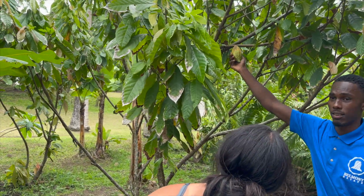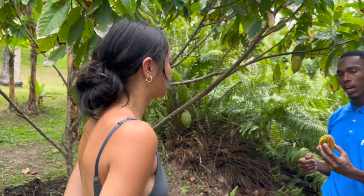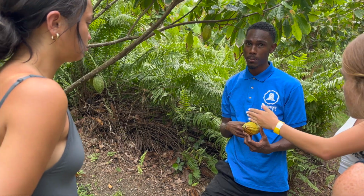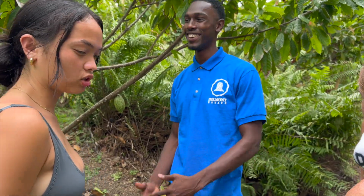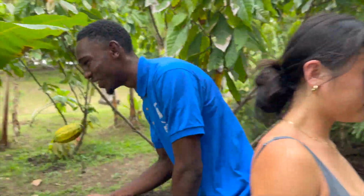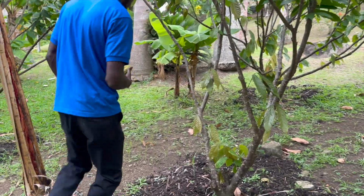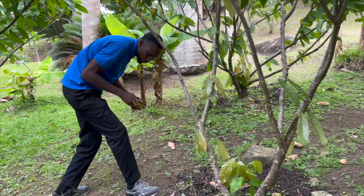But it's kind of small. Right? It's okay. So they pick the pods off the trees and then we crack them open in the field. Do you know how to crack this open? Slam it. Machete. A machete. Do you have one? No. Does it look like I have a machete? No machete. You improvise, right? Use a rock. Anything hard. Go like this. Bust it open.